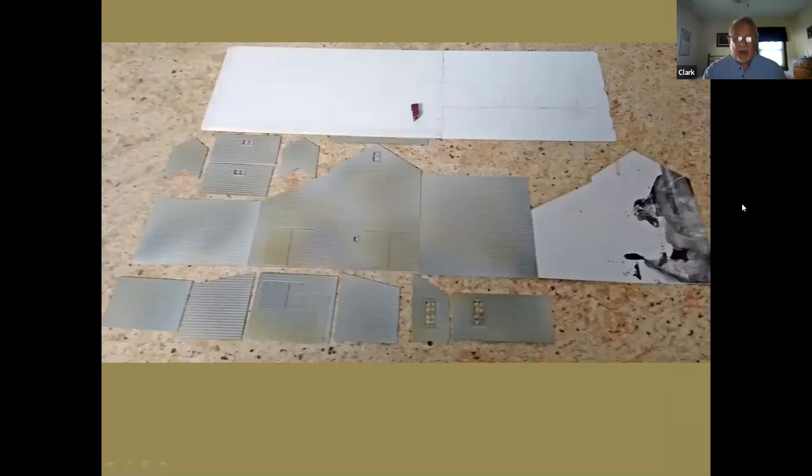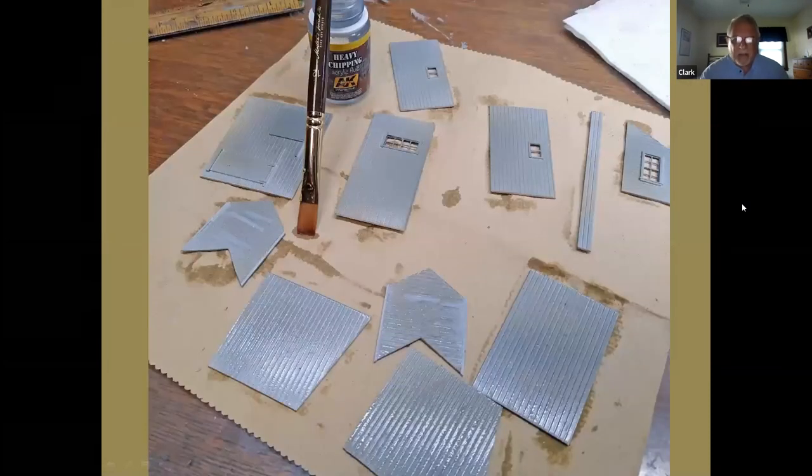And the first step is to use an enamel or a lacquer paint and paint all the pieces. And you can see I've used a couple of different colors of gray and some Floquil mud just to give some kind of a coating to the plastic. And then here I've taken AK Interactive heavy chipping, which you can get on Amazon, and there's no reason not to get the stuff. And here I've hand brushed it on all of the pieces.